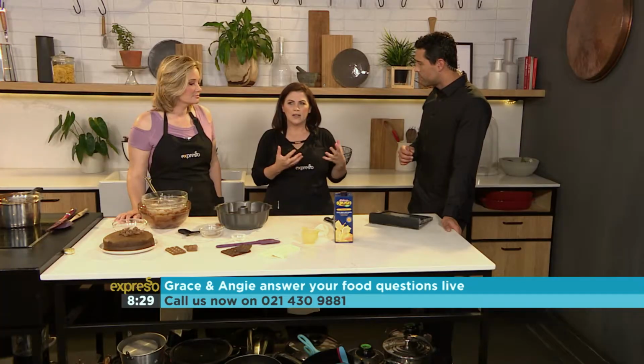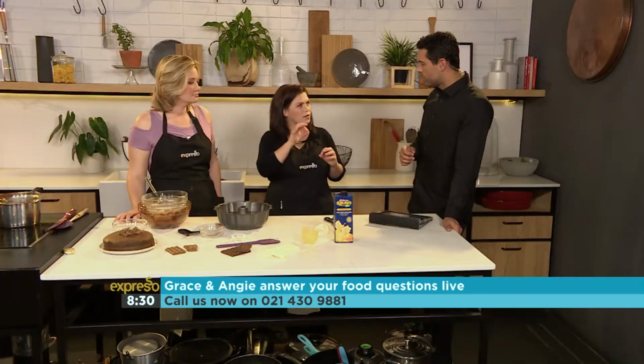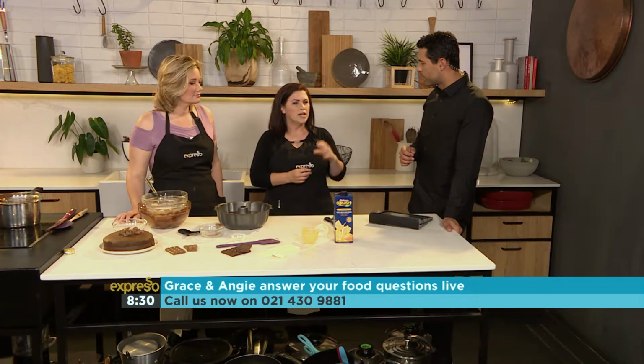So I don't know, take a nice macaroni cheese and jazz it up with some mushrooms and some herbs, and then you drizzle that truffle oil over the top. And it's almost got a hint of garlic to it, the truffle oil. So it really goes well with anything with garlic and mushrooms as well, and any other herbs.